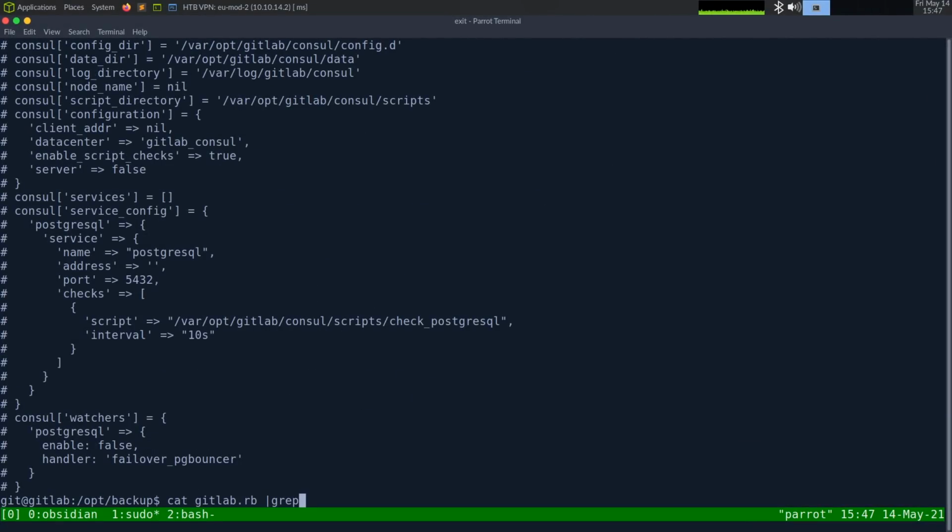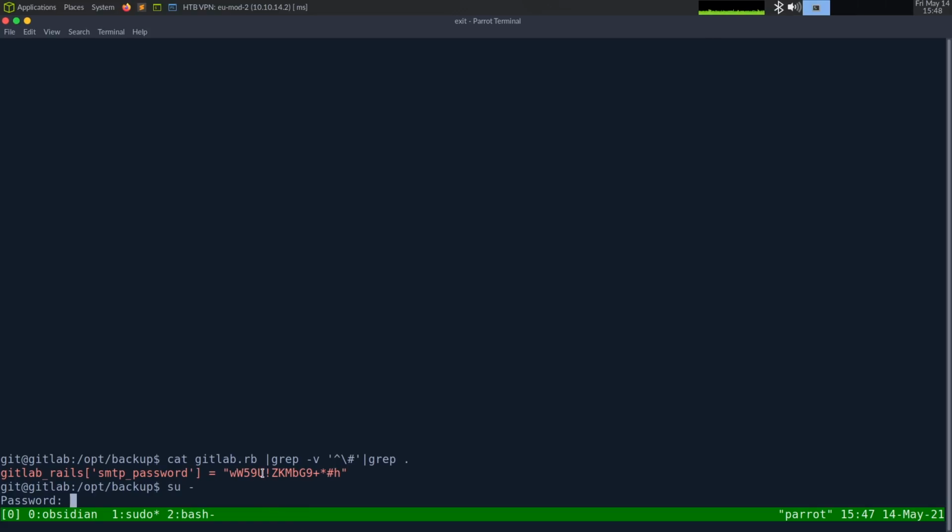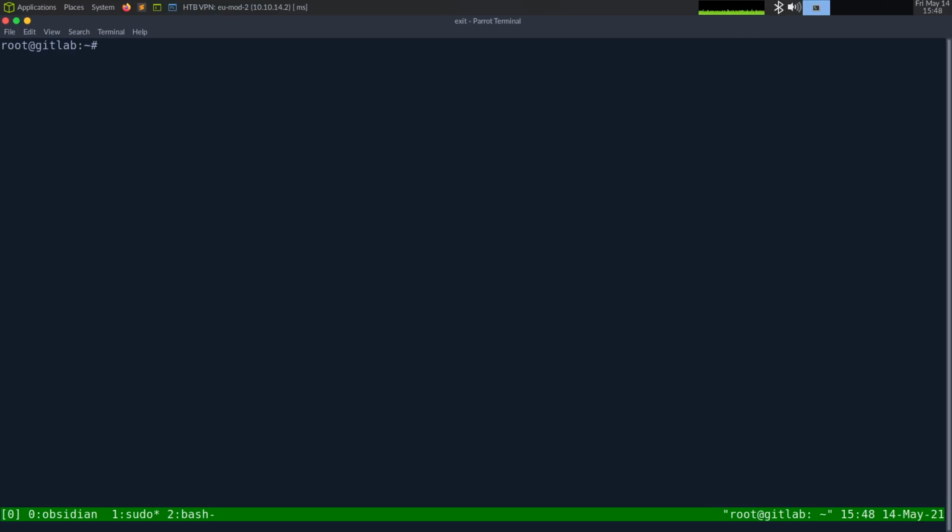Let's get rid of all the comments because comments don't really matter. So starts with, which is the caret, and then we escape the hash. We want grep -v, and then grep period to grep for anything but just a line break, and we have an SMTP password. So let's try this with root. So let's copy this, paste, and we are root on this container.